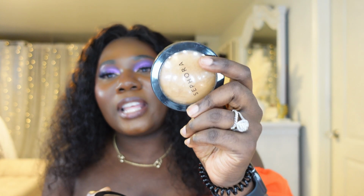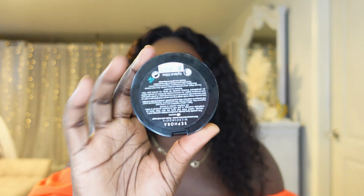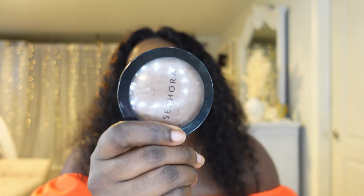I have this in the shade Almond. This is what I use to set my concealer, and then I have this in the shade Espresso. This is what I use to set my contour. Again, guys, I can't stress this enough. Everything Sephora collection is 30% off. So go ahead and drop it in your cart. I'm not even asking anymore. I'm telling you to drop it in your cart.